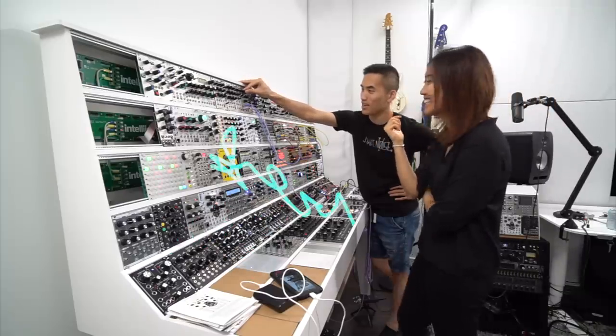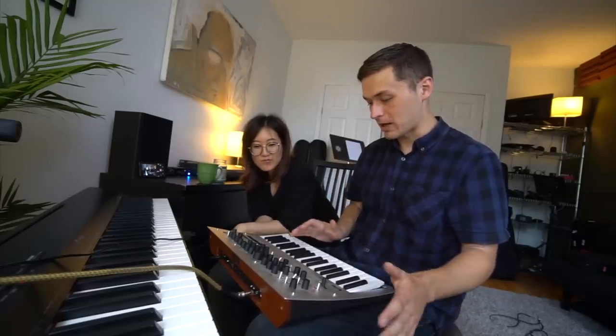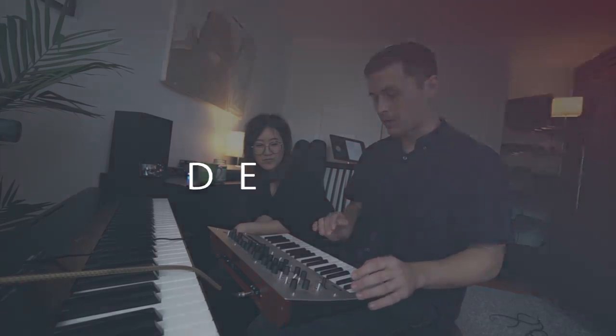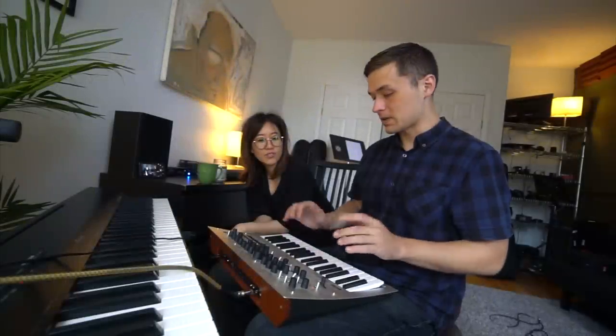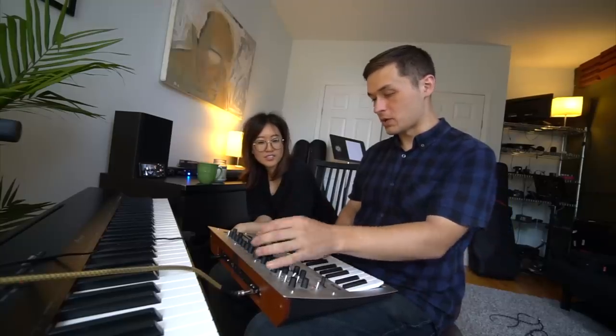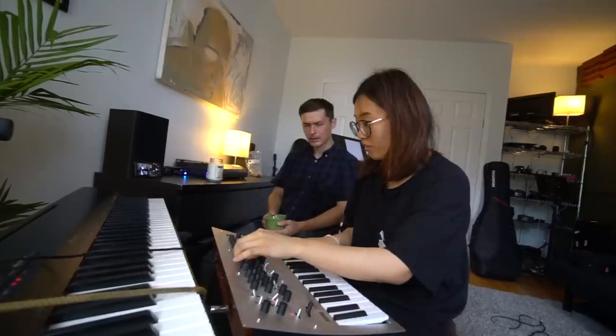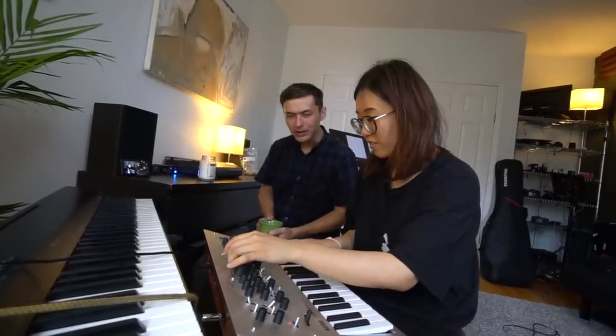Again, as somebody who is not trained in any of this, just trying to get by, it feels like it's a lot more about how you design the sound of a note rather than how you design the patterns of notes. Because the patterns of notes could be very simple, right? But the design of that one note could be very complicated. Oh, that's interesting.